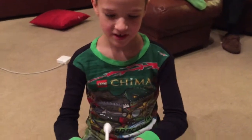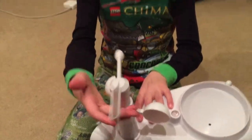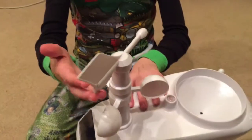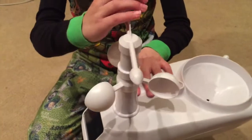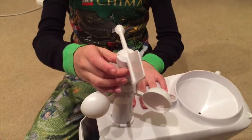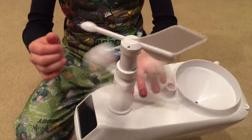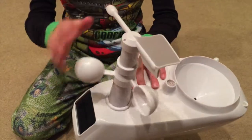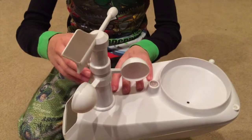All right, Jed, tell us what we have here. Right here is called the wind vane, and it measures which direction the wind is coming from. No, it does not point where the wind is going. It points where the wind is coming from, because there's a sensor in here. And this tells you how fast the wind is going. Like, if it goes really slow, then the wind isn't very fast. But if it goes that fast, then it would probably be like a blizzard.